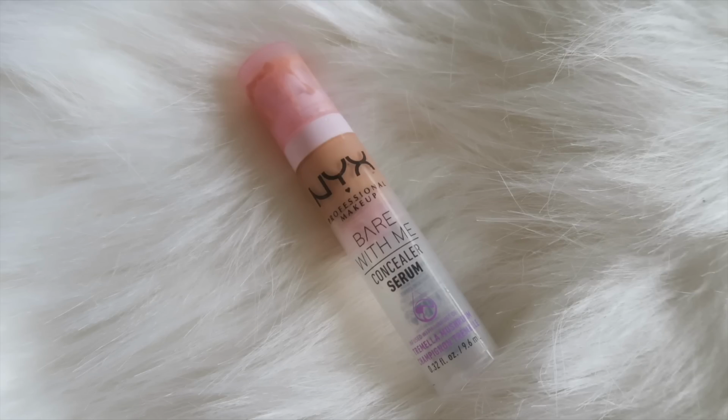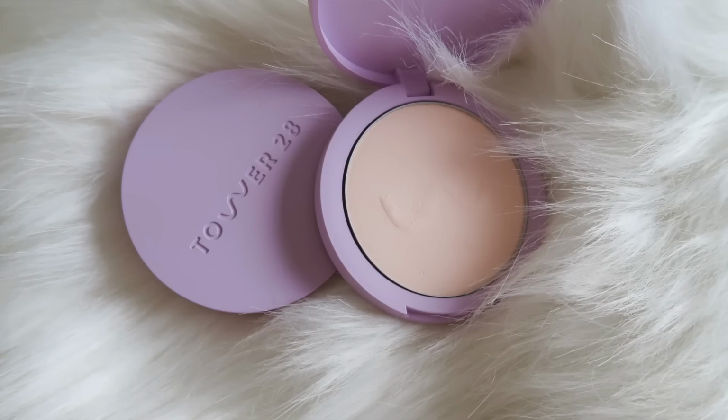I don't have any more cream products I want to use for my base, so I'm going to conceal now using my NYX Bare With Me concealer. It's just been the concealer that I've been using this week, so I know it the best, and especially if I'm trying out a new powder, I want to use a concealer I'm a bit more familiar with. And the powder I'll be trying out today is the Tower 28 Getset powder. I have the shades Pink and Translucent.